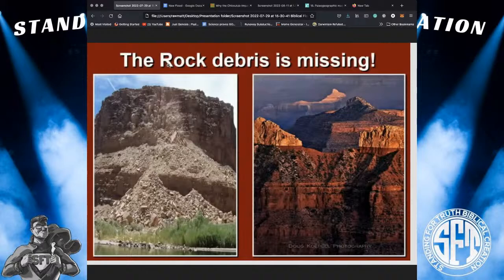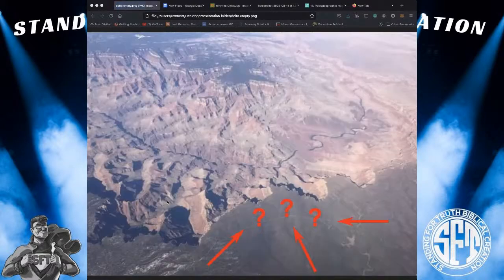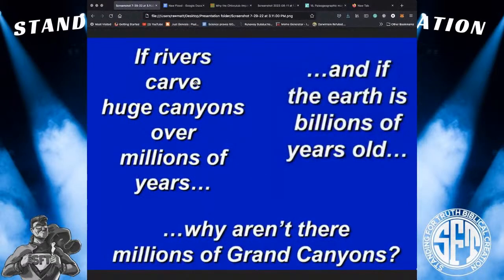And then here we have more rock debris. Look at this. This mountain right here is destroying itself and falling down. This is erosion. And these rocks are already piled up along the banks of the Grand Canyon. And that river is going to take them and rush them downstream. And guess what? That's what we would expect to find. Eventually, over millions of years, there'll be millions of metric tons there. It's not there. And the reason it's not there is because if the rivers carved these huge canyons over billions of years, why aren't there millions of Grand Canyons? There should be. There should be a lot of them, and they should be everywhere.